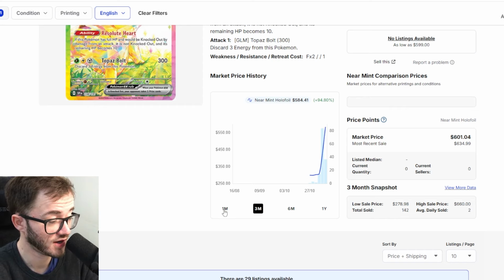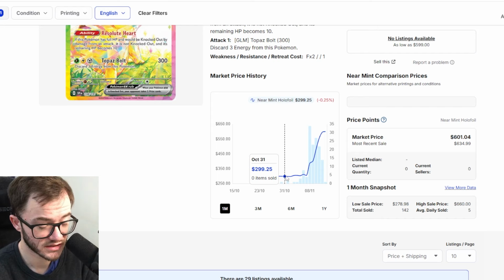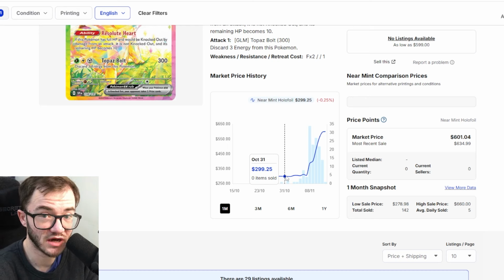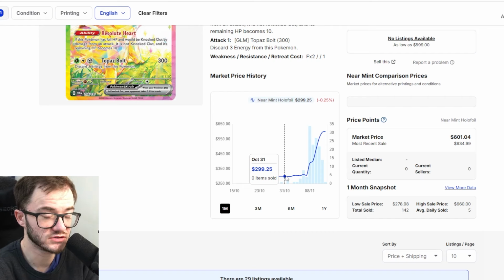And we can see right here, when it came out, the pre-order price was around $300. And I mentioned at the time that I felt like $300 was going to be low. I was saying you may be thinking $300 is crazy for a pre-order price, and you're right, it is. But I had a feeling that the pull rates were going to be tough, and there were some reports coming out saying that the pull rates could be similar to Twilight Masquerade. In actual fact, it's actually tougher than Twilight Masquerade.